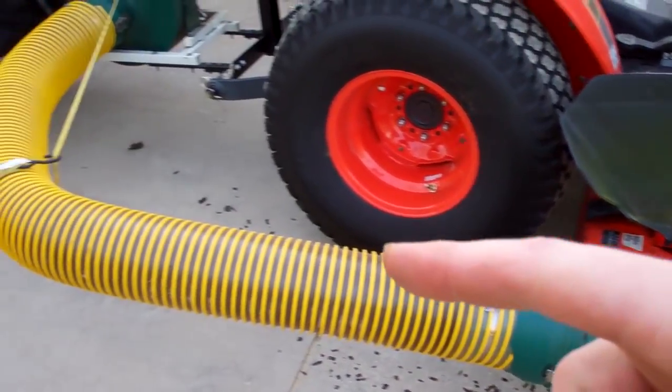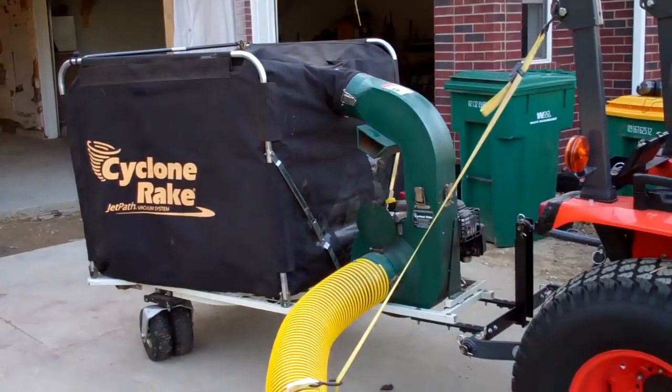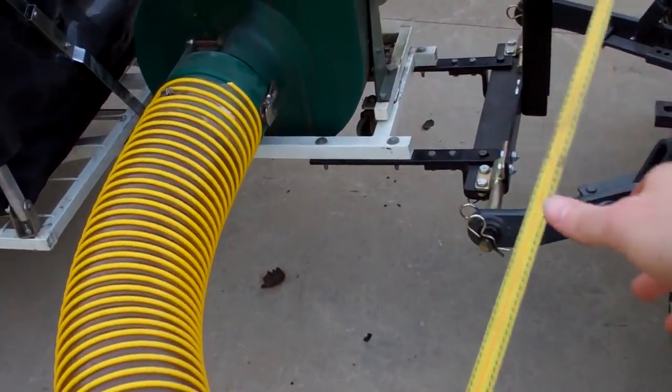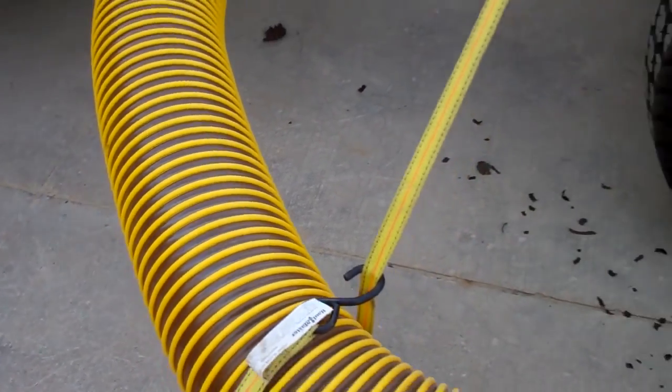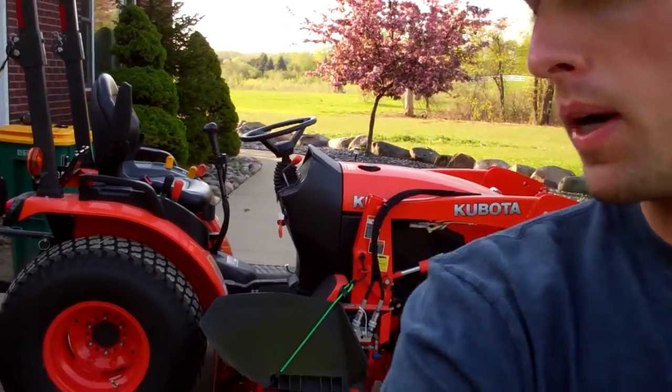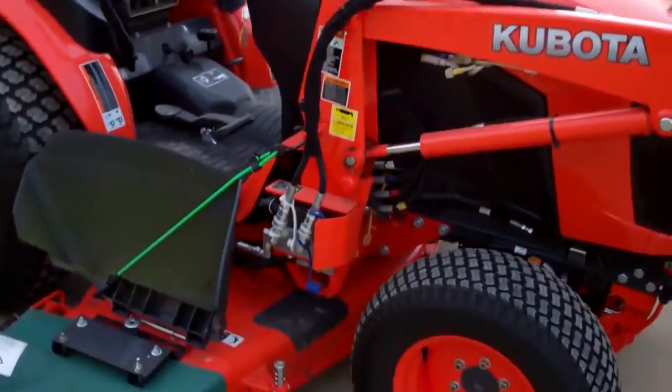So we suck up the grass, we put it in the back of the machine. I have this strap here supporting the tube. This whole setup was many months in the making. I had to do it wrong several times before getting it right. But okay, here we are.